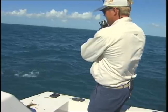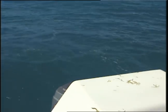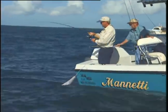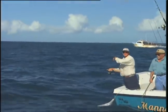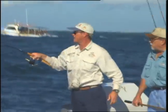Little mackerel. Look at what's trying to eat him. A nice Cero under. You got all kinds of varieties down here. You got the Ceros. This guy here is back there whacking some lobster out of his lobster traps. He's a commercial lobster guy.